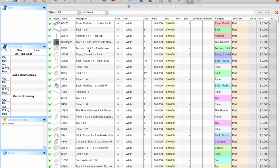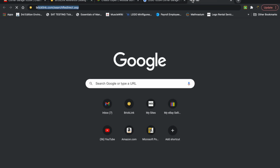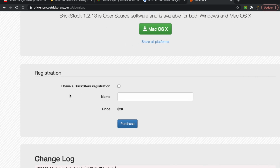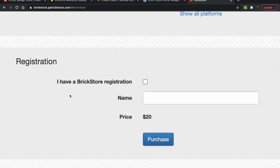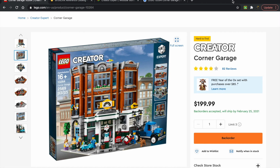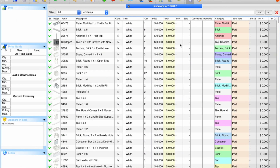So here I have Brickstock pulled up. This is an application or software which is free to download. Let me just pull it up real quick. It's actually completely free to download. They say that you can donate $20 as a registration, and I would definitely suggest you do. It's a really cool software, and I thank Patrick Brands very much for offering this for free to everyone. That being said, it's super cool because you can do all sorts of things.